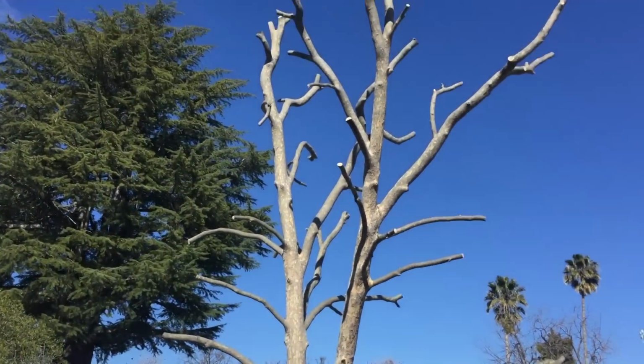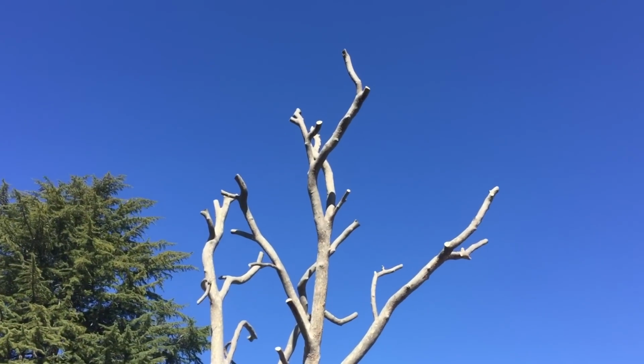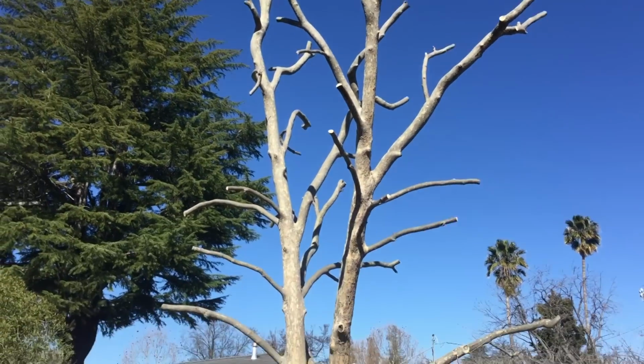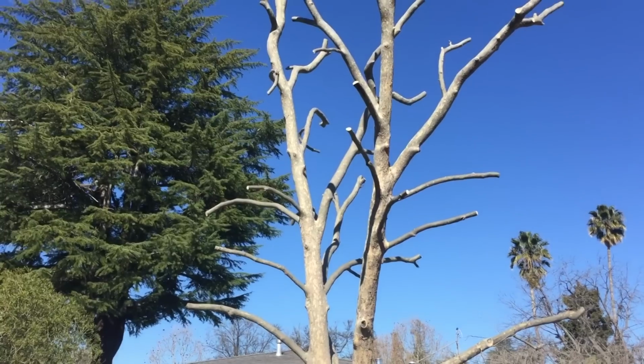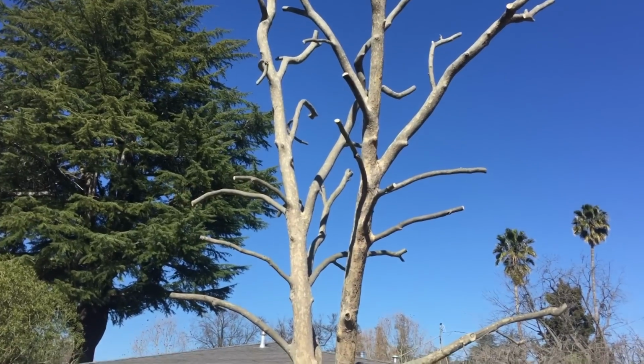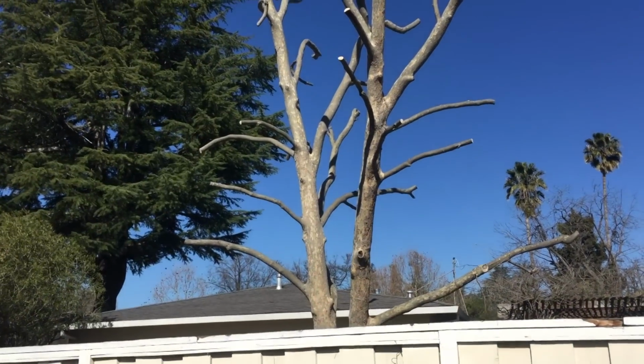Now this is a sycamore, Platanus acerfolia, London plane. And this is a type of tree that normally can get huge. Maybe they wanted to keep it contained. Maybe they didn't like a big tree. Maybe they don't like it at all.